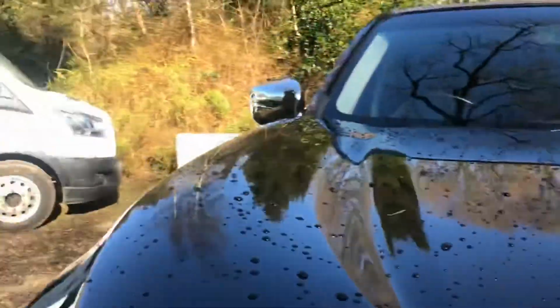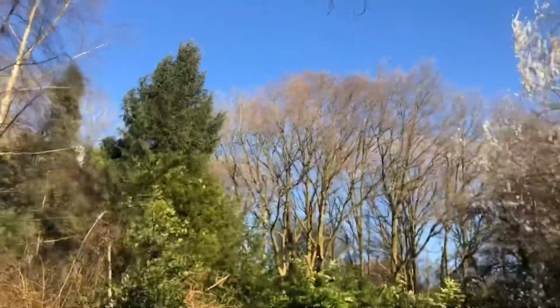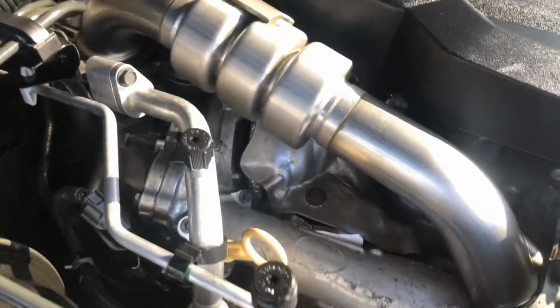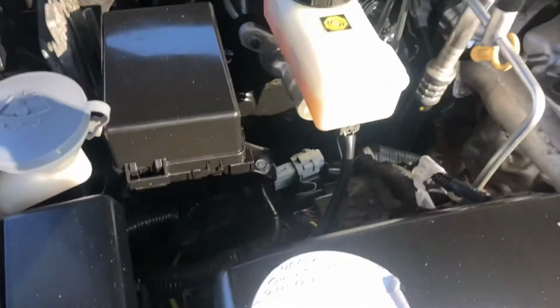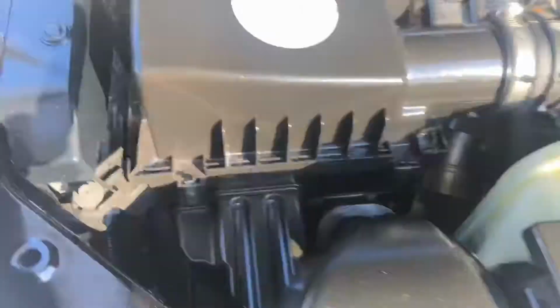So a quick look under the bonnet. Okay, so under the bonnet, actually it's exceptionally clean. As you can see, around the turbo there's no oily residue, etc. There's some elements of the service issue that have been jotted down on the filters there. As you can see, it's been looked after, it's been maintained correctly, and it is in fantastic condition, to be fair.